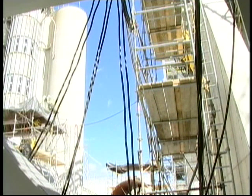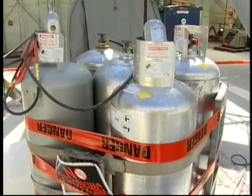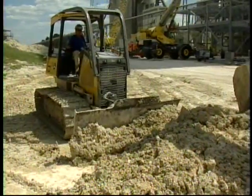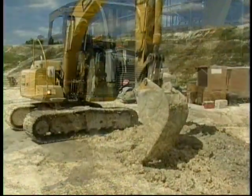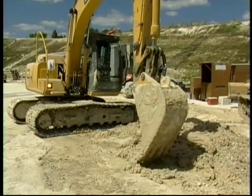Air lines and gas lines could be running through the area to be used for welding or hot work. These represent entanglement and tripping hazards. Industrial gas cylinders may be stored on pallets, obstructing walkways. There may be mobile equipment such as bulldozers and track hoes moving soil for subgrade preparation for foundations of new structures.